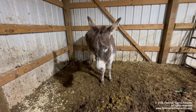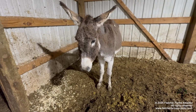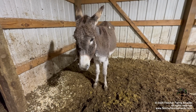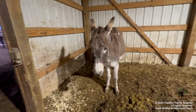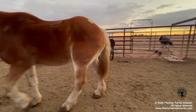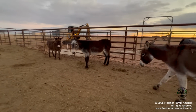So Dr. Hardy was out to give everyone a checkup today. This is the one donkey. She had kind of a snotty nose. Dr. Hardy gave her an Exceed shot, which is a long-lasting antibiotic. So she got a shot. And the little donkey with the broken ear, she has arthritis in those front legs.